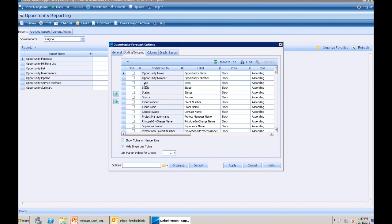Now, the power in Vision reporting is we could choose to sort or group these reports by any of the fields that are available within that info center. So let's say I want to go ahead and sort it by client name, so I can get a listing of all of the clients that I have out there and the opportunities that I have for them.